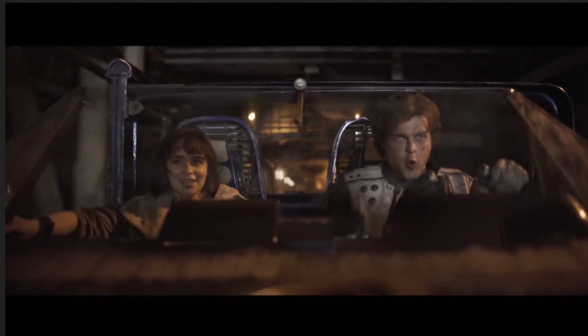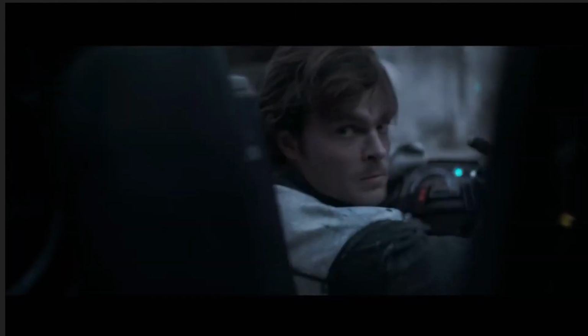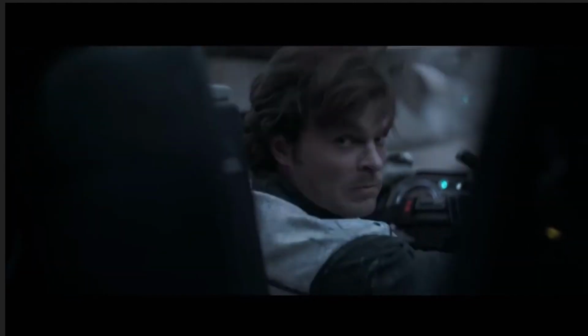Okay. Yeah. And also that shot. That's a Han Solo face. Yeah. Especially when he first turns. Try to go back a frame or two. Oh, and it's so Han Solo, dude. I don't care what you say.